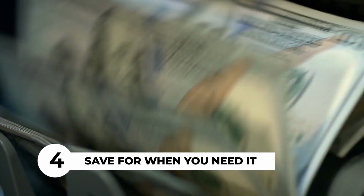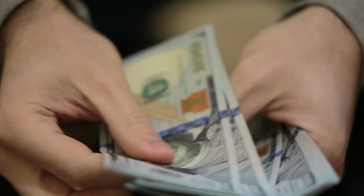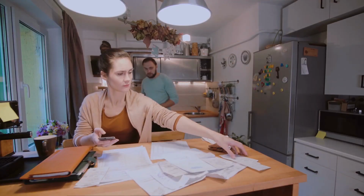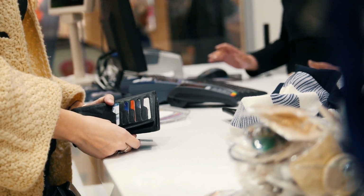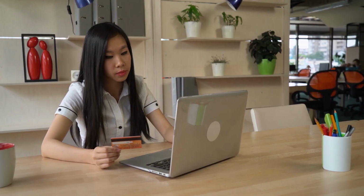Number 4. Save for when you need it. Many of us have heard about rainy day funds. Those are the earnings needed for the saying, when it rains, it pours. It could be your car breaking down during the same week as rent and utilities being due, and then realizing you need groceries. There are ways of putting the cash aside for when you absolutely need it.